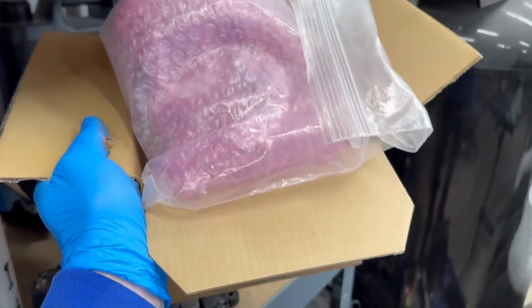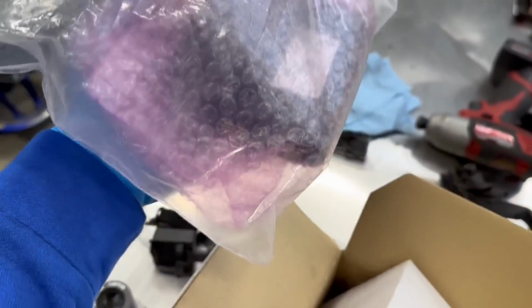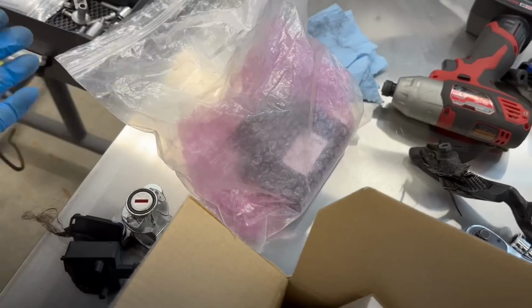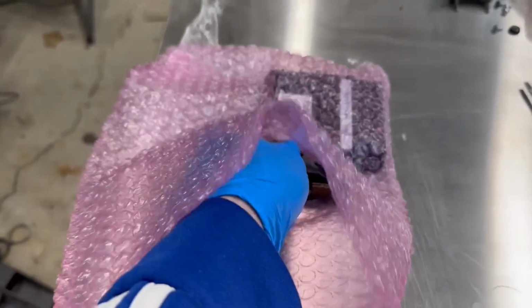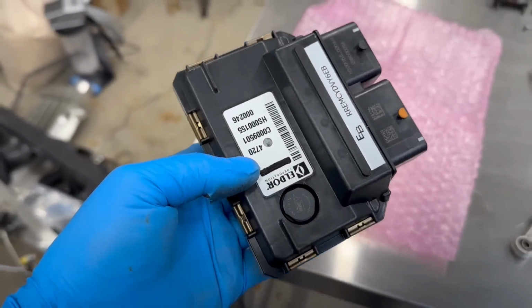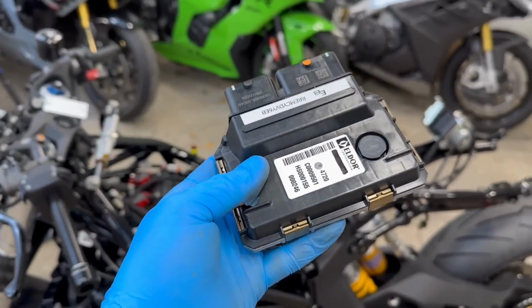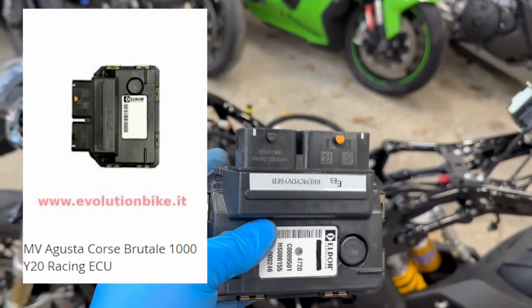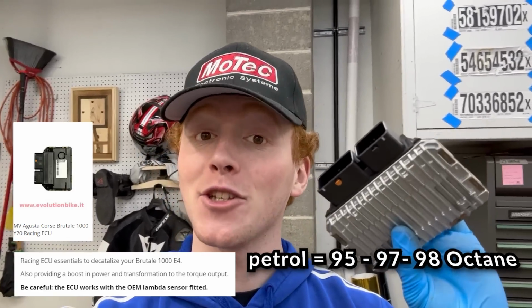But before we install those and slip those throttle bodies on the bike, here's the ECU Brian gave us, which is the stock ECU. Now here is something very special from Evolution Bike. Here we have an ECU. Now this may just look like a normal ECU, but this is a special race ECU directly for the Nürburgring edition. Now something even cooler with this ECU is Evolution Bike tunes these to run on petrol, not 91 like we have here in the US.